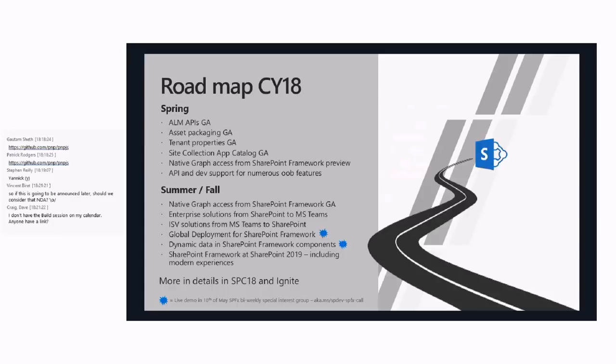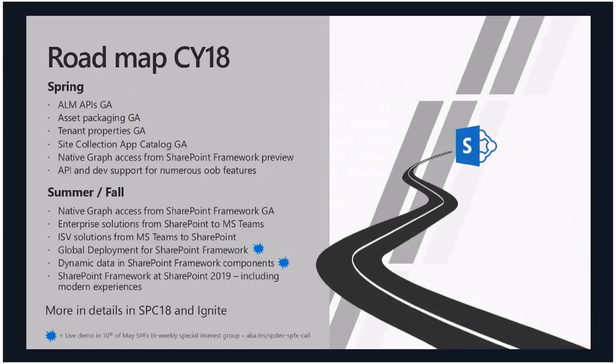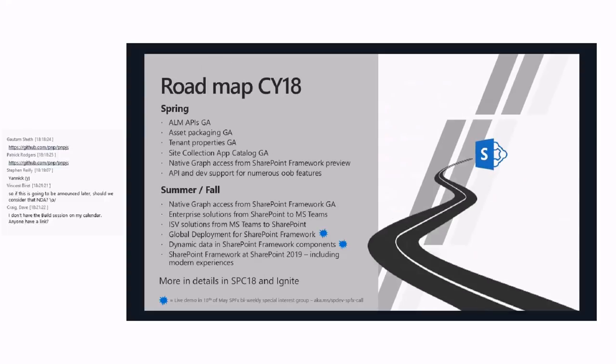Then what's really cool: enterprise solutions from SharePoint to Microsoft Teams is going to go into preview quite soon. I'm going to do a quick demo on that one today. I'm going to show that one live after the following slides. What it means is that you can implement a SharePoint Framework webpart and use that as a tab in Microsoft Teams.